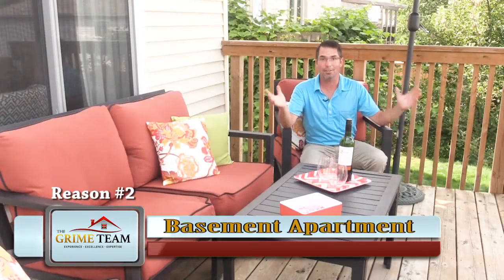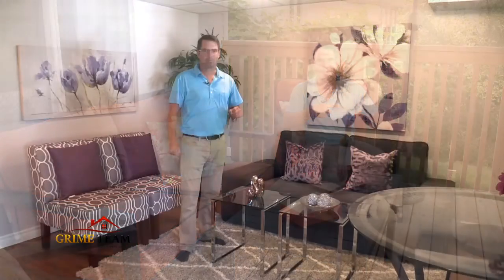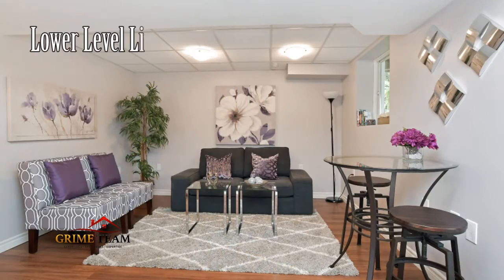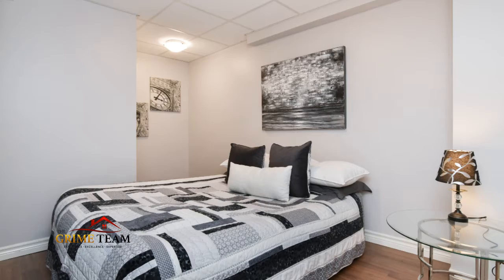Now, we haven't even seen the downstairs yet, which brings me to reason number 2. Let's go. Now, this fully renovated lower level would serve as a great basement apartment or an in-law suite. It walks out to the backyard and boasts a kitchen, living room, a 3-piece bathroom, and a bedroom. It would be great for family, guests, or simply for additional income.